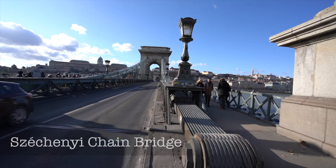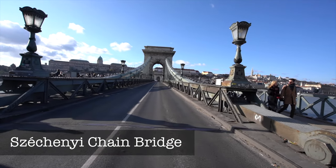Now, from here, it's a 15 minute walk down to the river.